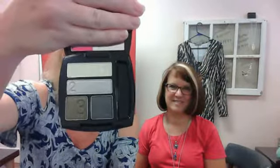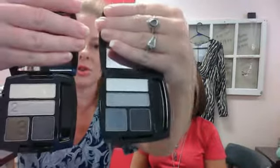And then this is Khaki Style, which is another very, very mellow, muted, everyday palette. I don't like to look like I'm wearing a whole lot of makeup, and so these are some of those that you can kind of play with. You can build more color out of them, but if you put them on soft, they'll look soft.